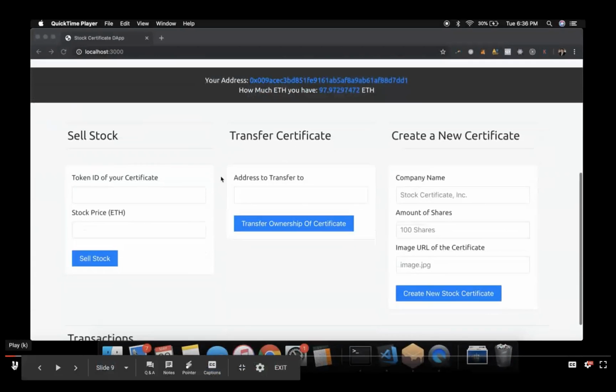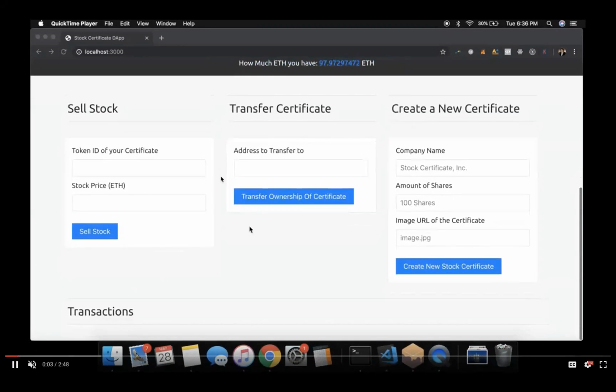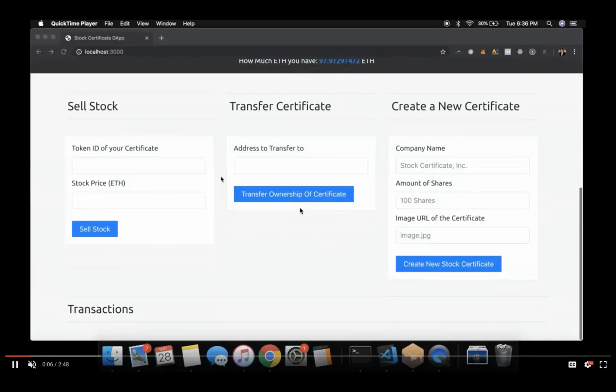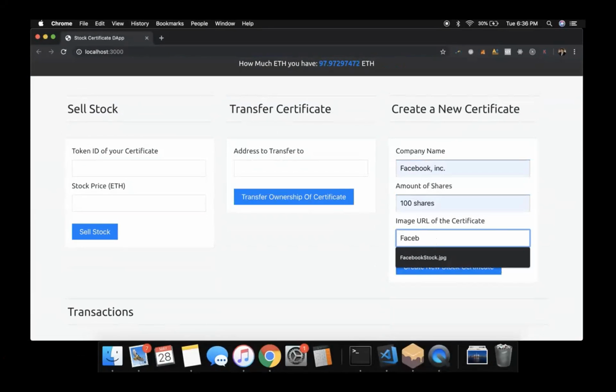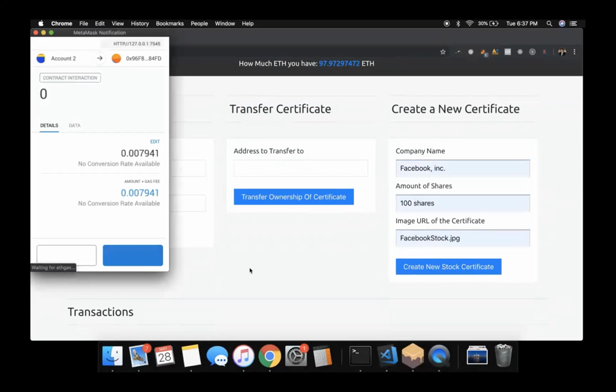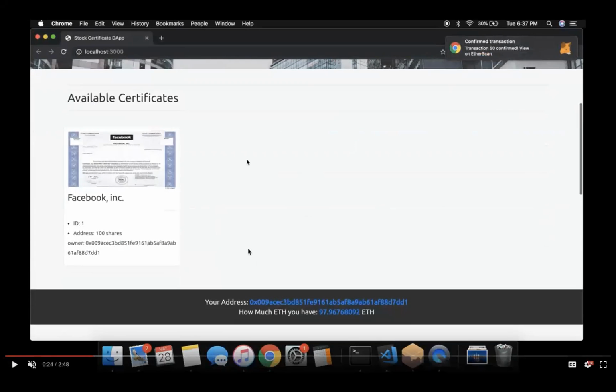So you have the platform here where you can see that you have your address, your Ethereum address here. You can see that you have 97 ETH available in your wallet. And I'm going to walk you through actually creating a new certificate right now. So we come here and we start out with, take a company like Facebook. Most people know about them, but they don't actually issue paper certificates anymore. But what we do here, we create the new certificate, and it shows up in your available certificates. So essentially, this could also work as a wallet to hold your stock certificates.